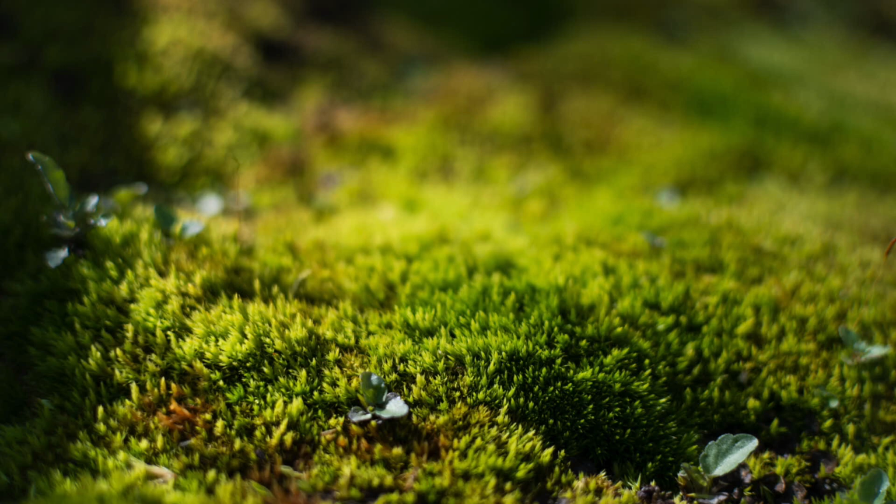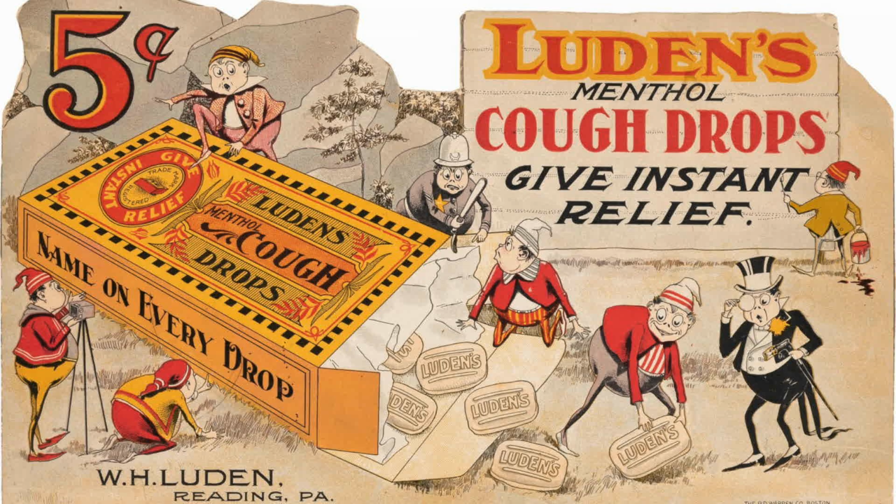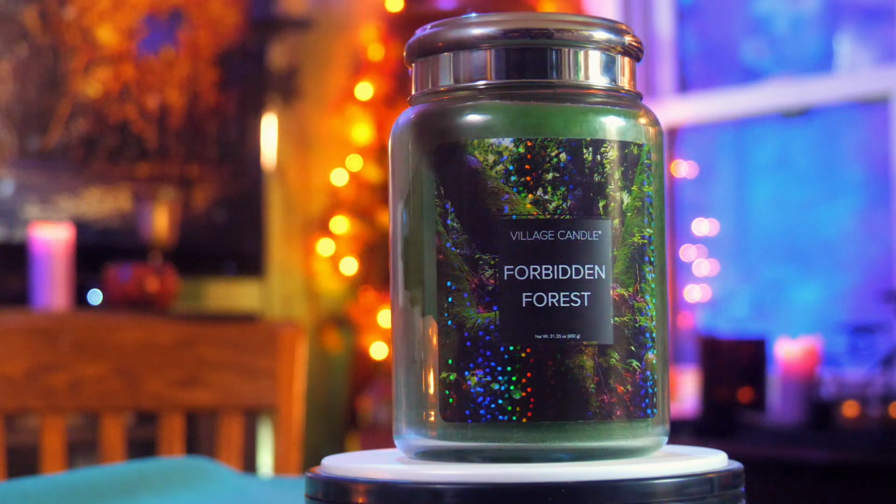Can't help but think of a mossy greenness. Very fertile smelling moss. Like we can almost smell the moisture on the surface or in the air. And there's a fruitiness here, but not a typical citrusy fruitiness that we might get from a pine tree. We're going more into the berries. Dehydrated strawberry. For me, it's all about cherry, and a specific kind of cherry, almost like a medicinal cherry cough drop. So in many ways, same kind of candle as Yankee Candle's Haunted Hollow, but a completely different execution. Two forests, but two far different locations. Village Candle's Forbidden Forest.